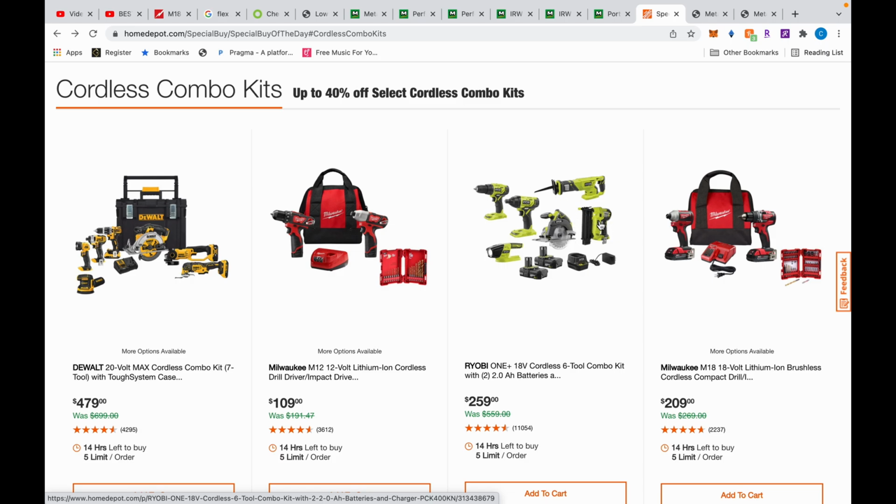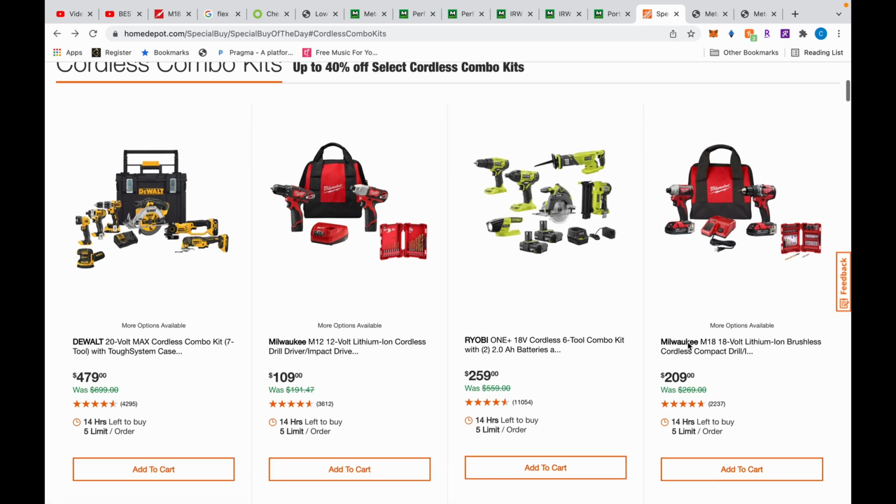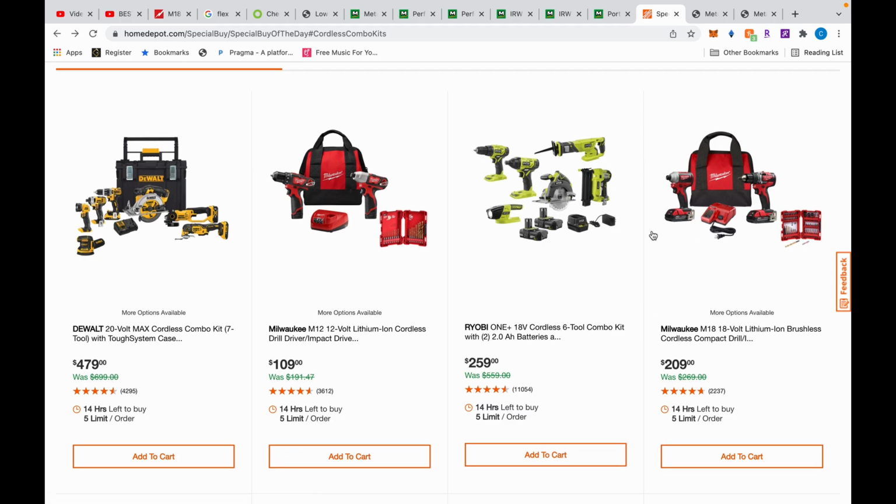And I mentioned this in the video previously, and I said that I would get this, keep the brad nailer, keep one battery in the charger, and I would sell everything else. Maybe keep the circular saw, but sell everything else. I keep this brad nailer, a battery, and that, and you're going to be able to sell all this stuff for well over 250. And there you go, free brad nailer. Now that's a stunning deal just because of that.